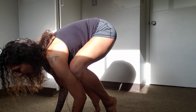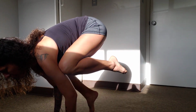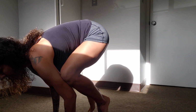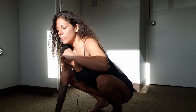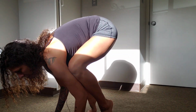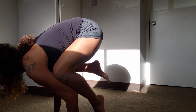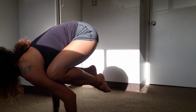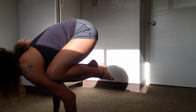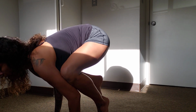The next thing you do is pick one foot up, set it down, pick the other foot up, set it down, and that might be just enough for you right now. If you want to go further, you're going to get your knees tucked in. You're going to lift up one foot, lift up the other foot, and breathe. To get down, you just place your toes back down, nicely, gently sit yourself back down.